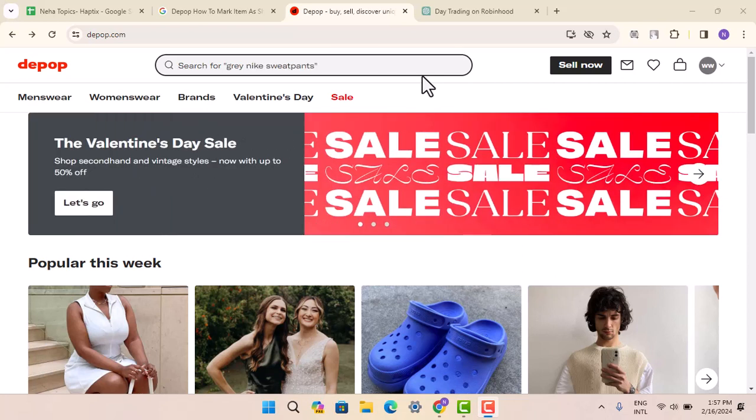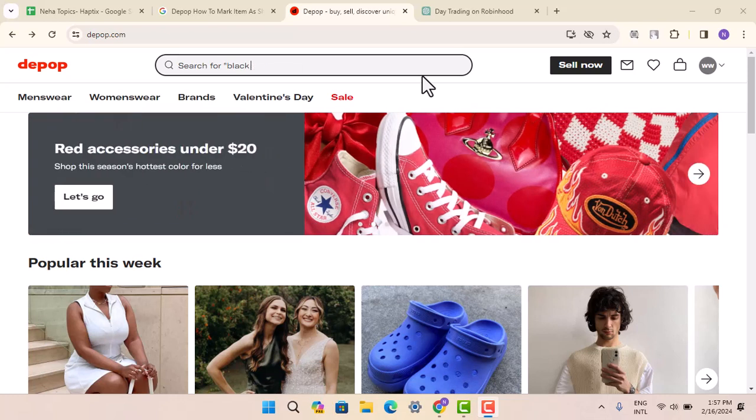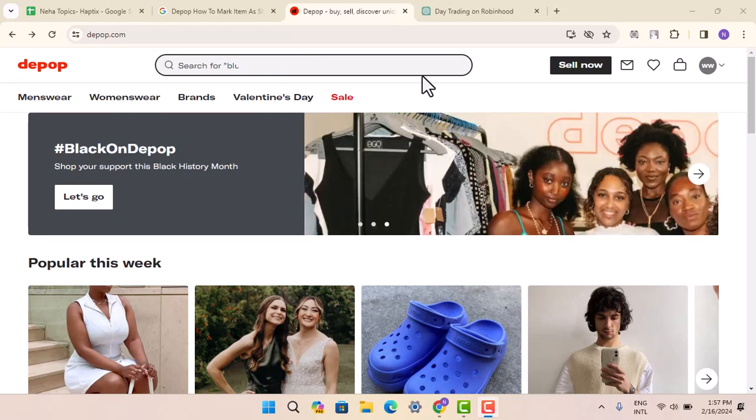In this tutorial, I'm going to walk you through the steps on how you can mark an item as shipped on Depop. So basically you'll have to follow the steps. All you need to do is, first of all, log in. After you're logged in, you need to navigate to your sales.